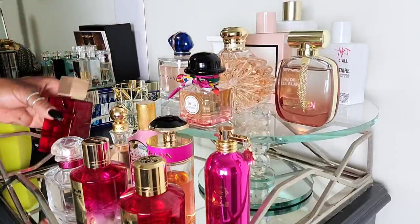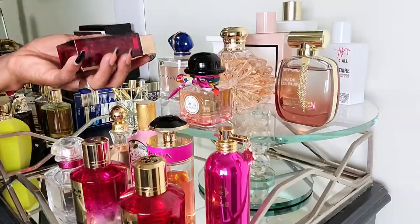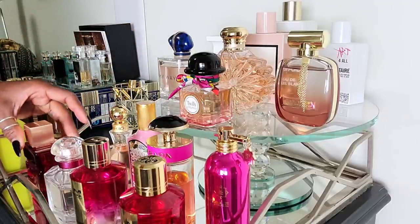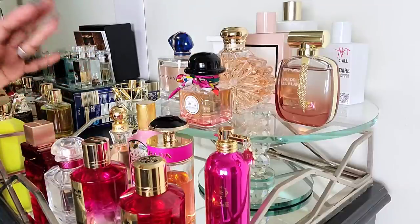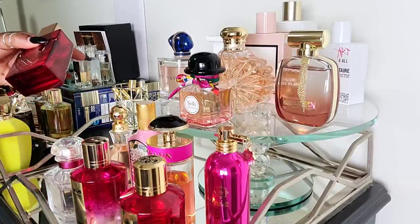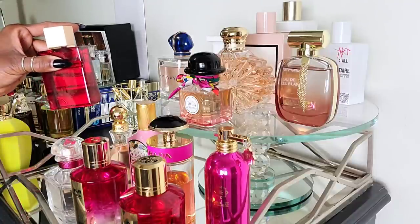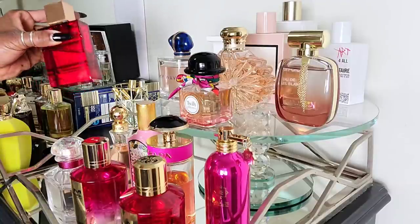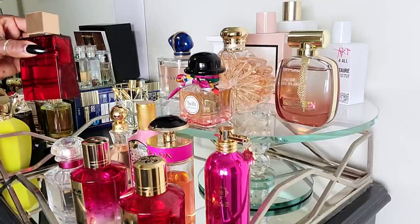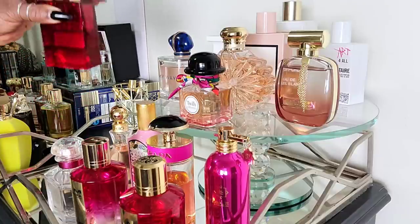We're definitely going to add this to the tray because this is pretty much a clone of Baccarat Rouge 540 Extrait version, and I'm obsessed. I don't know what to tell you, but this is my easy, dumb reach. If I just want to spray something and go, I know I'm going to smell good all day. I don't have to worry about refreshing or anything like that. It gets a ton of compliments, and it's just like a mood booster. I love this. It's sweet. It's cotton candy on steroids, but it's grown woman, sexy cotton candy. It's not your little girl fragrance.